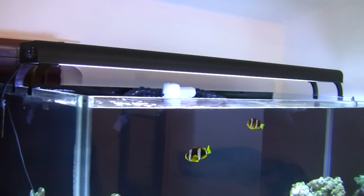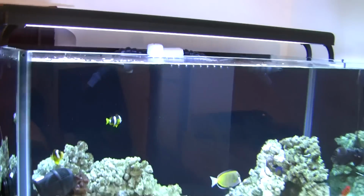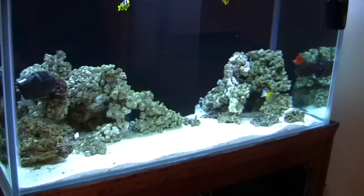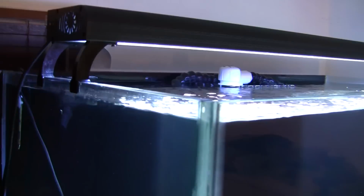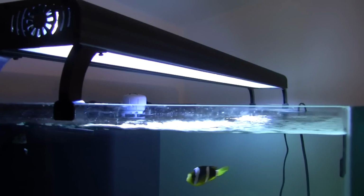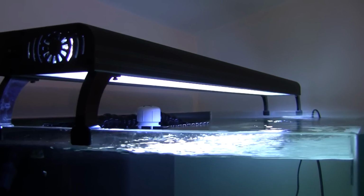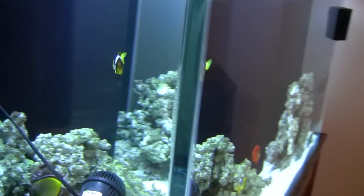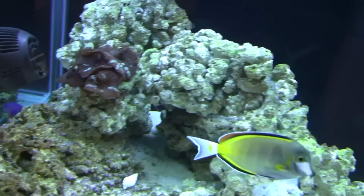I ordered two, which should be enough for this tank. Three will probably be good for an SPS tank and stuff like that. But right now I'm starting off with two. You'll see them when they come in. I'll give a nice review just on the LED lights. But right now all I have on here is one VHO T5 white or 10,000K and one actinic.